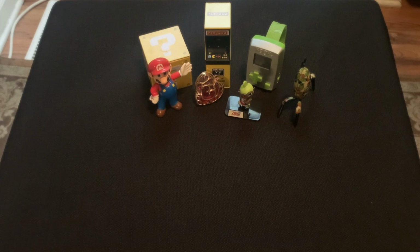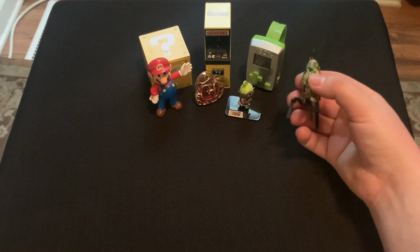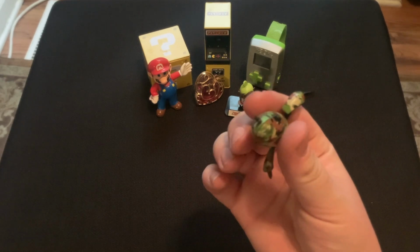Video game stuff behind at my folks' place. A lot of it got misplaced or thrown out, I'm not sure. I used to have a lot of these here, just merchandise, knickknacks, video game memorabilia.